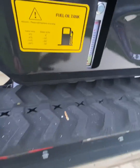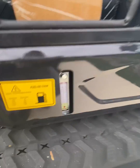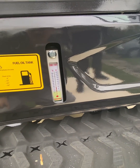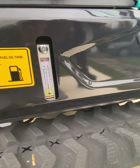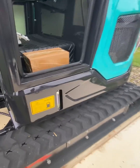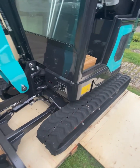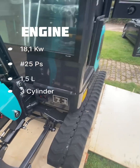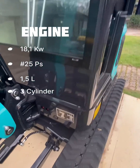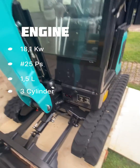There's a rubber chain. Even a temperature gauge for us. Fuel oil tank. There's some fuel in it. Cooling temperature. It has a small Chinese diesel engine. How many cylinders does it have? 3 cylinders. A 3-cylinder Chinese diesel engine, and 35 horsepower.